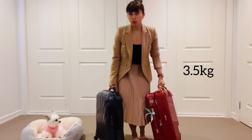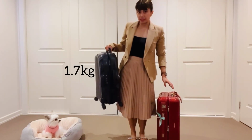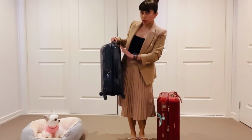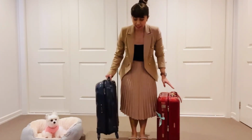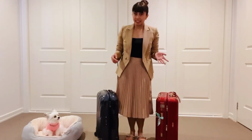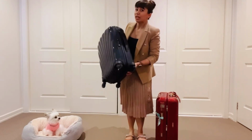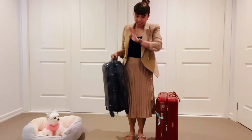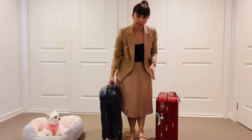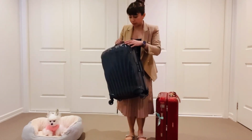This is 3.5K. This is 1.7K. This is Cosmolite 3.0. This is the lightest luggage compared to other brands. If you are looking for the lightest luggage, then I will recommend Samsonite because it is really, really the lightest. It's only 1.7. I cannot find any other brand which is lighter than 1.7. I'm talking about hard case, not the fabric type, okay?